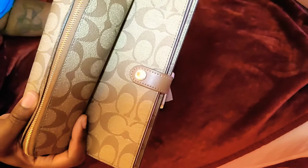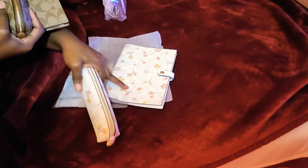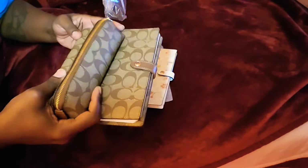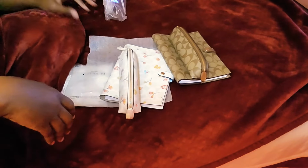So I didn't want to have this pencil case going with this if I was out. I wouldn't mind if I had to, but since they had it on there, why not? I'm glad that I was able to get it. The notebook sold out so quick, so I'm glad I caught it the same day it dropped.